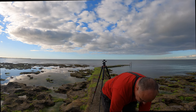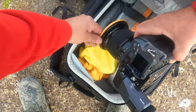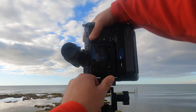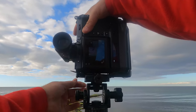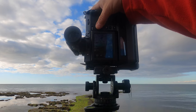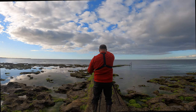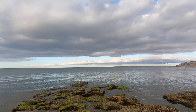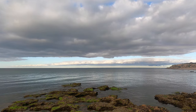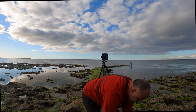So I was hoping for a higher tide, but as scouting missions go, this isn't too bad. It's a beautiful little spot, I think you'll agree. So let's just try and see what we can get here. Okay, it's given us about a 20th of a second. Ten stop gives us about a minute-ish. So let's quickly get onto that and throw a minute on.